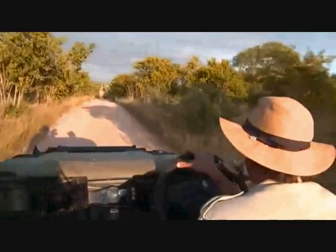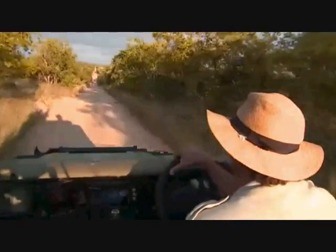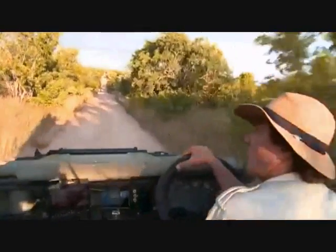There's also apparently some elephant in the area between us and the buffalo, so we might bump into them on our way to the buffalo.